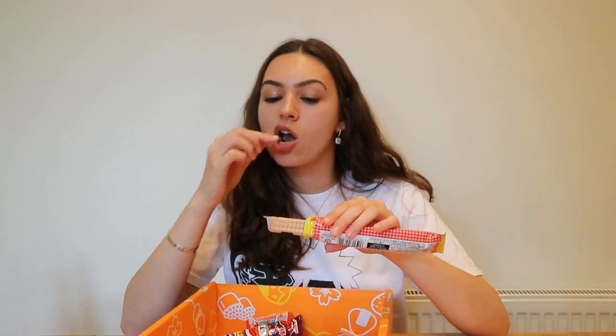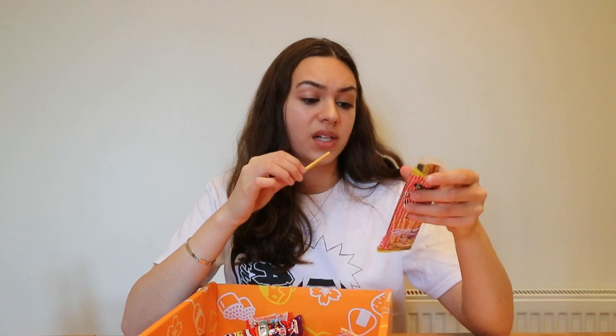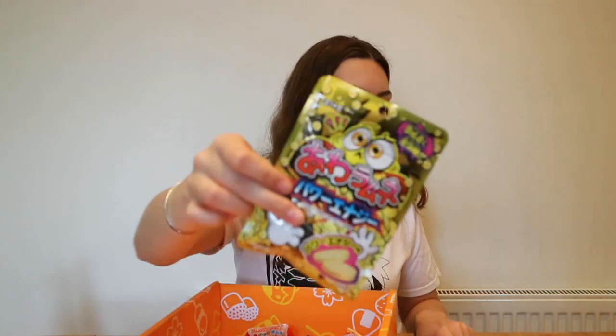So it looks like this. These are really nice. They taste like pretzels mixed with a breadstick, but they're really good. Banging! So the next thing are these, and is it Ramoon energy drink bubble candy.